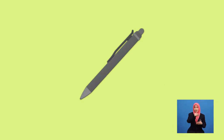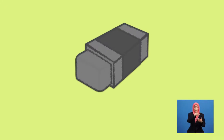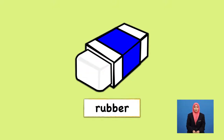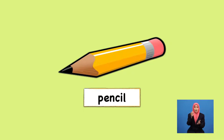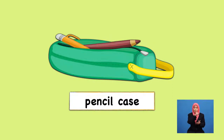Look at the next picture. What's this? Yes, you are absolutely right. It's a pen. Now, tell me, what's this? Come on, I'm sure you know this one. Yes, it's a rubber. All right, boys and girls. What about this one? Come on, you definitely know this one. Yay, you're right! It's a pencil. What about this one? Can you guess? It's a pencil case. Well done.